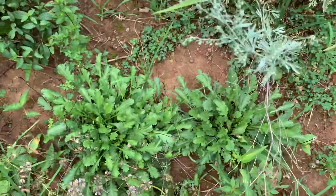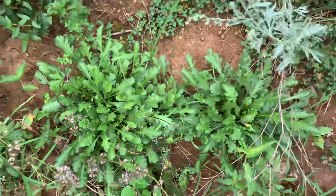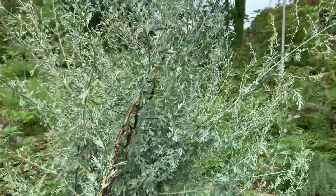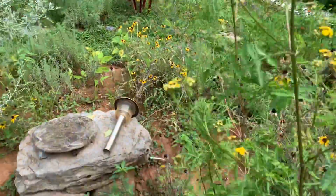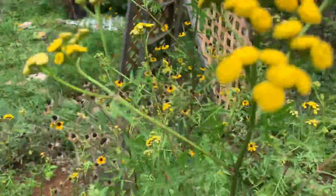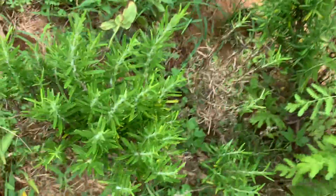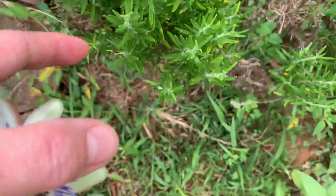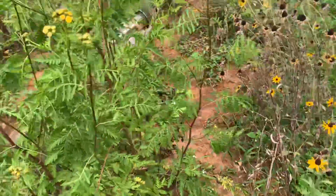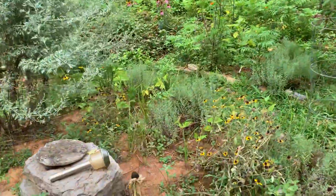And then my daisies, my oxeye daisies, wild ones that I planted, are doing fairly well. And I've got another wormwood here doing quite nicely. And tansy buttons. And my rosemary is doing okay. It's not great. It does not like this humidity. But the tansy doesn't mind it at all. The tansy is almost as tall as I am. The wormwood is taller than I am.